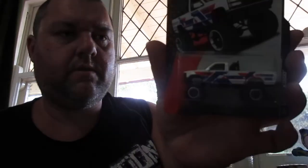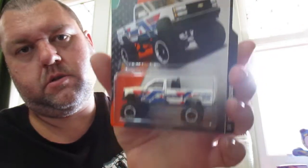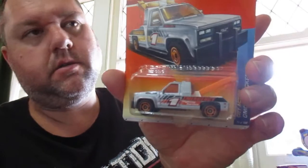Okay. What have we got? Chevy K1500 Matchbox. And what have we got? A GMC Wrecker, Matchbox GMC Wrecker. That boosts up the truck and four-wheel drive collection that I have. Now we should be getting on to the rest of the 118s.